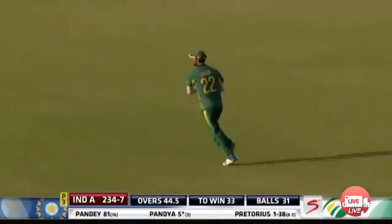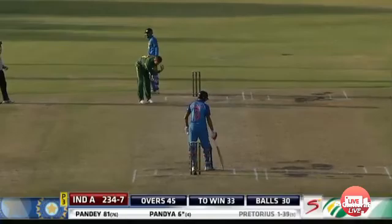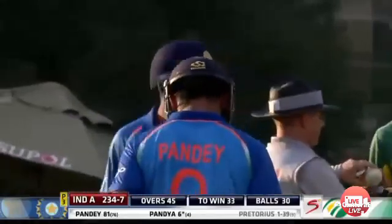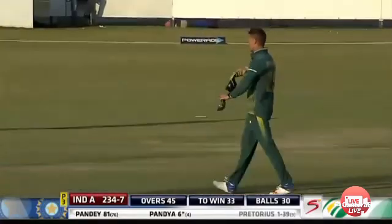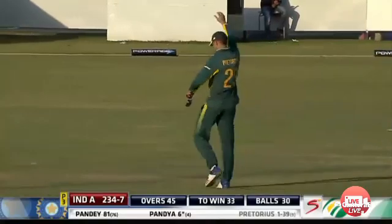Another short ball again by Dwayne Pretorius. Jason Smith picks it up and throws it to the non-striker end. That's the end of the over. So with 5 overs and 30 balls left in this game, India A need 33 runs.